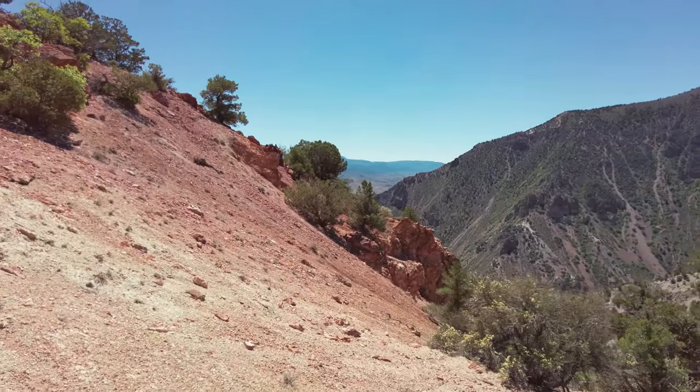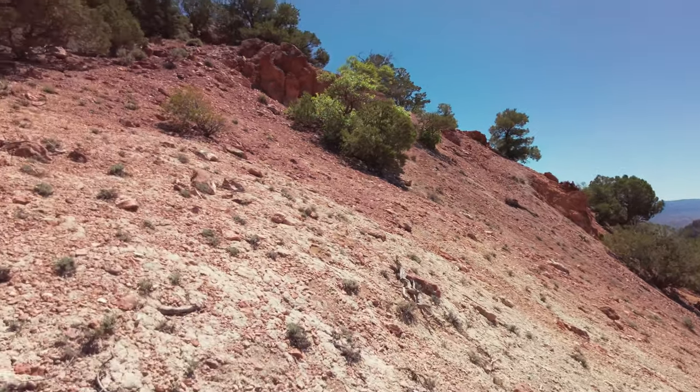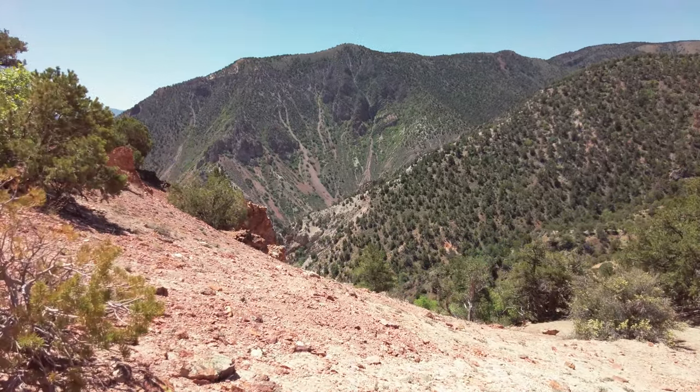It's a little tricky to actually traverse in here. There's a little spot over there you can get through. This drops off pretty dramatically, as you can see by that view and the trees dropping below the level of the ground. Okay, so that was for sure the summit, bagged it, and now I'm gonna go back.